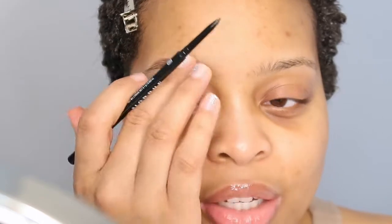Now, whenever I use a pomade, my brows do come out a little bit more dramatic, but today I am doing a more natural, like I said, simple makeup. So for every day, this is all I do. And then once I get to the edge over here, I do kind of give myself an arch because my brows kind of do just like a drop.